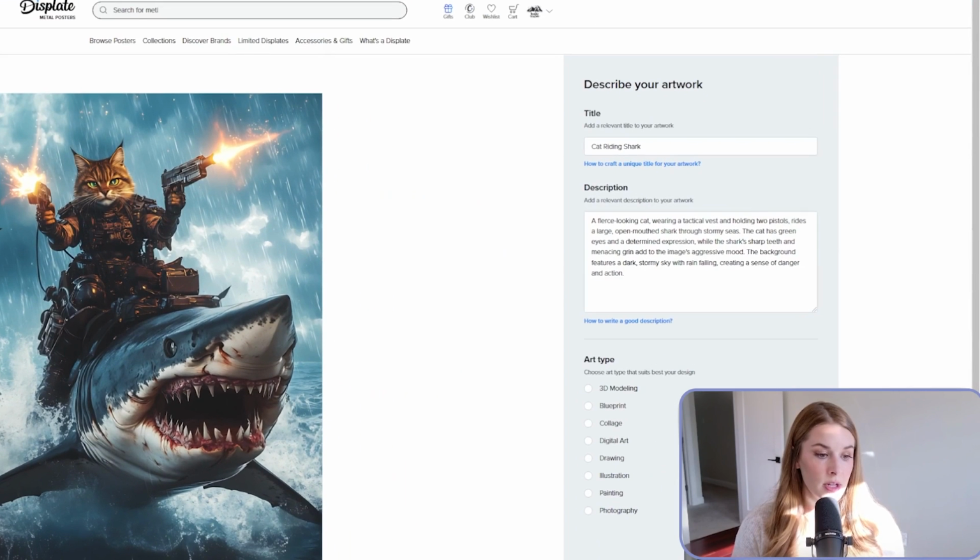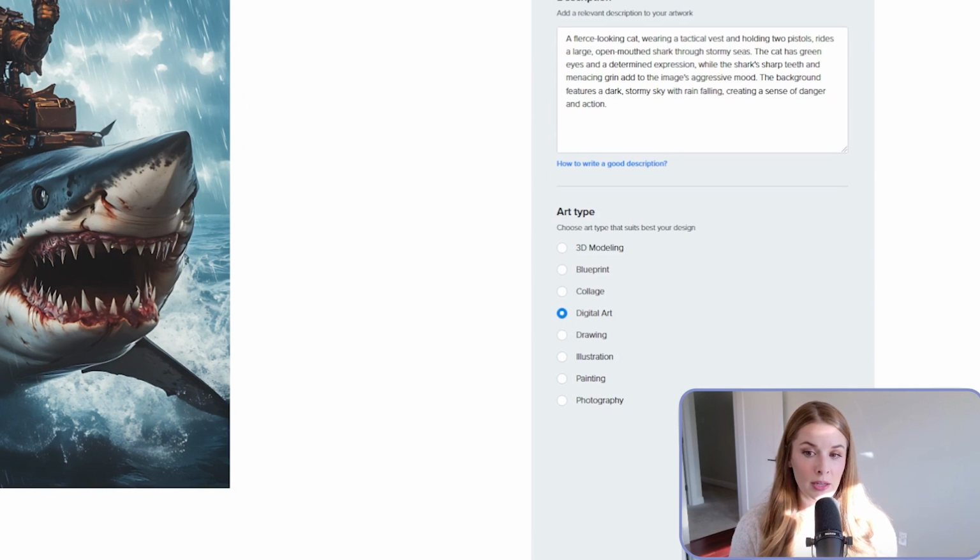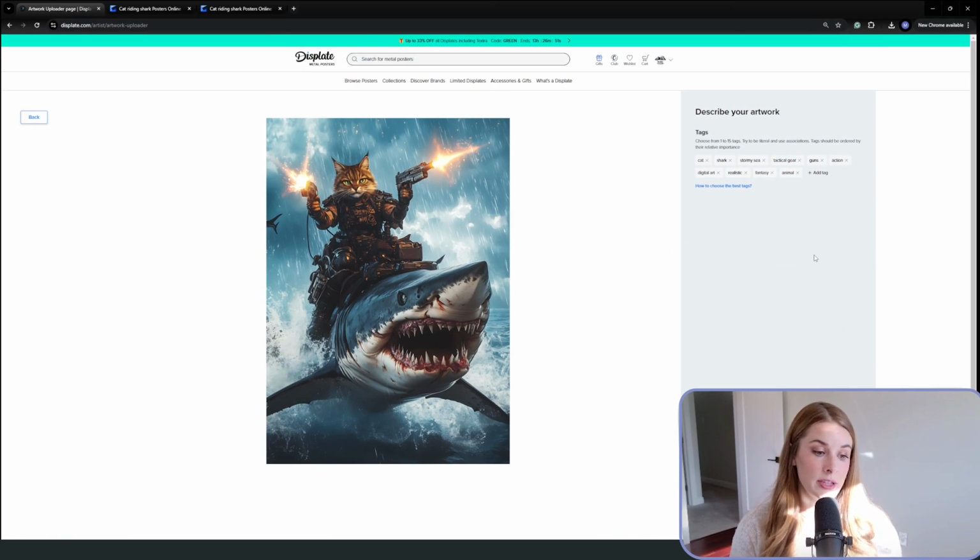Now on this page, Displate is going to analyze your artwork and basically write your title and your description for you. Now, I have uploaded a few images of a cat riding a shark, and they always give me the same title. So if you want to change up the title a little bit, maybe you can say a tabby cat riding a battle shark, or riding a shark into battle. And then I always read the description to make sure that it makes sense. Okay, so that all sounds good to me. And then all I have to do is click on digital art because AI created this for me, and click on next.